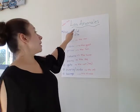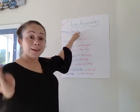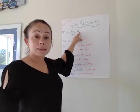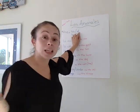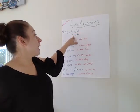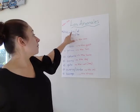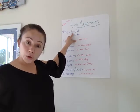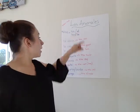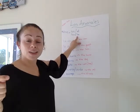Los and el are used for the masculine form. So anything that's boy form, meaning it's masculine, okay? If it ends in an O, it's considered masculine. If it ends in an A, it's considered feminine. And then we have las and la, which are feminine. So we have los, which is plural boys, el, singular boy, and then we have las, plural girls, and la, singular girl.